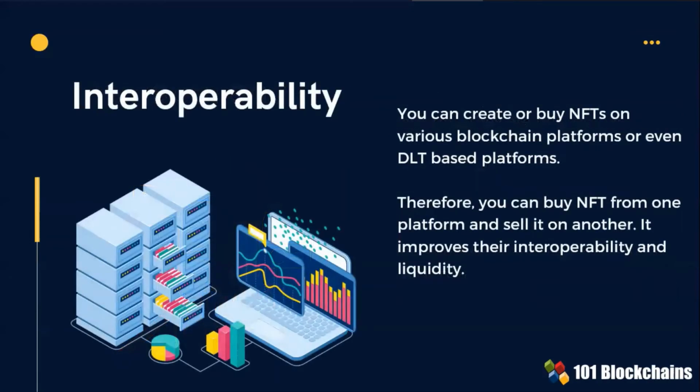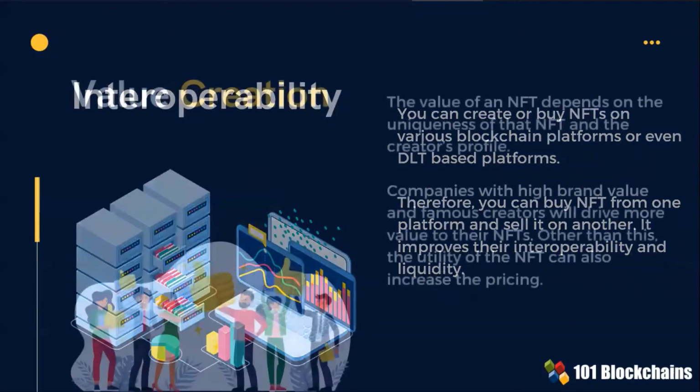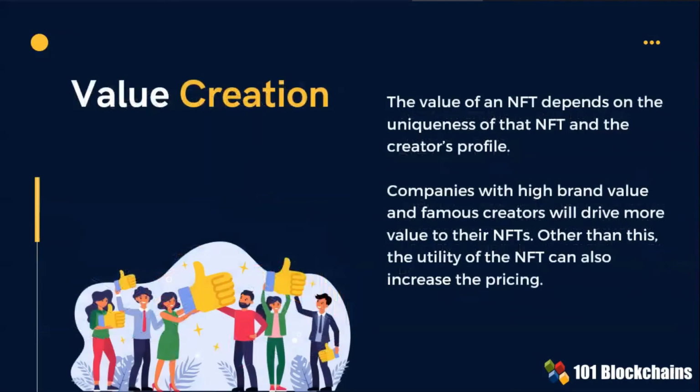Interoperability. You can create, sell, or buy NFTs on various blockchain platforms. It's permissible to buy NFTs from one platform and sell it on another. It improves their interoperability and liquidity. Value creation. The value of an NFT depends on the uniqueness of that NFT. Companies with high brand value and famous creators will drive more value to their NFTs.